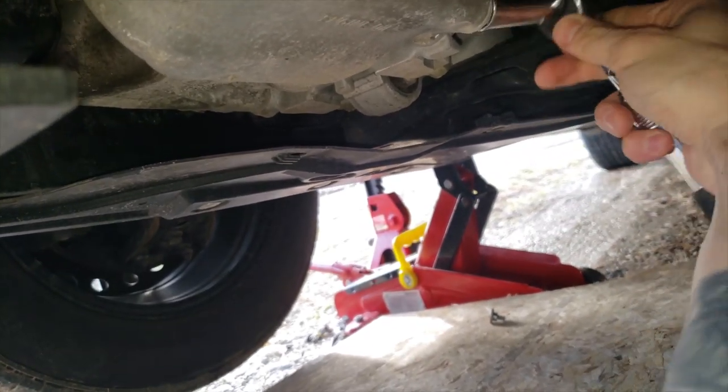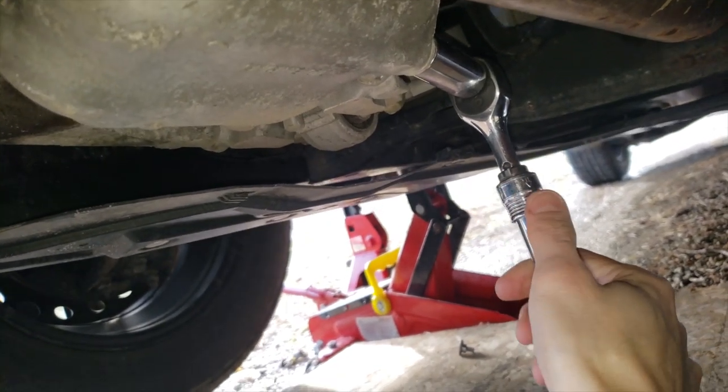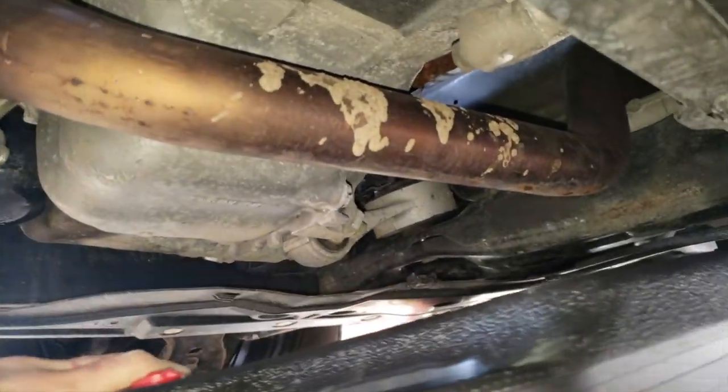Now, before you drain it, if you were recently driving the car somewhere, just let it sit for a few minutes to cool down a bit, or you'll have hot oil coming out while you're draining it. While you're under there, you should also be able to spot your oil filter.